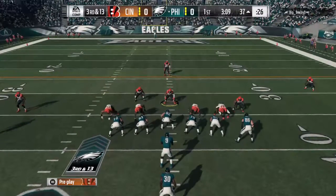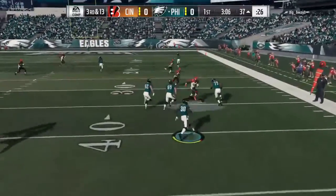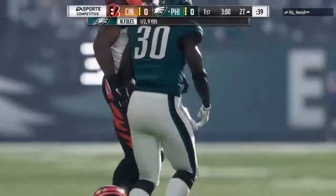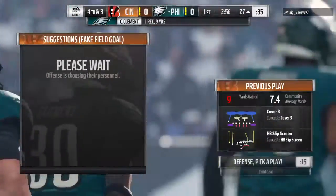So the D-line's going to spread out. Now Foles. Now they go screen. It's complete. And he'll be brought down at the 27-yard line. The screen does get him 9, but it also brings up a fourth down.